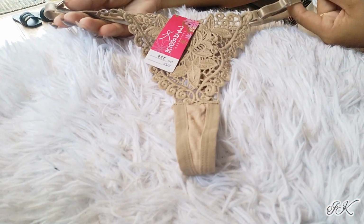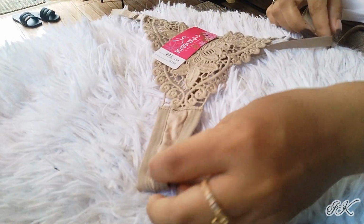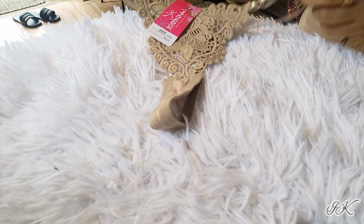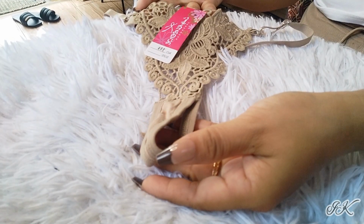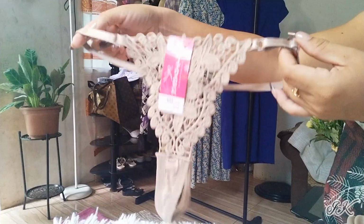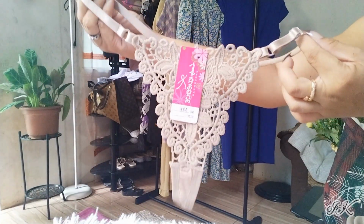And for today's video is this very tiny see-through thong panty that I bought from Shopee. So if you are interested, just keep on watching. So for today's video is this panty lingerie that is in color nude or beige, something like that.